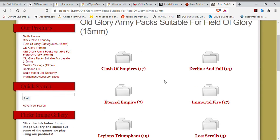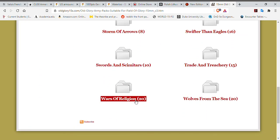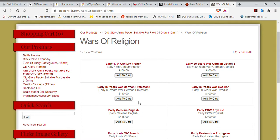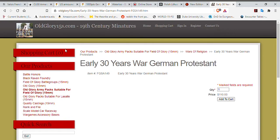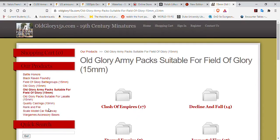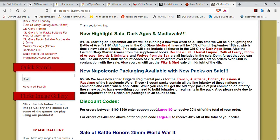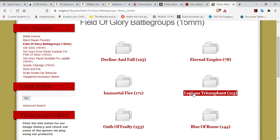This is for Field of Glory rules, which are pretty complicated. Wars of Religion. Let's take a look at this. Early Thirty Years' War. Okay, it doesn't actually say what you get. Rank and file. Napoleonics. Field of Glory battle groups. Let's see if this gives a price.